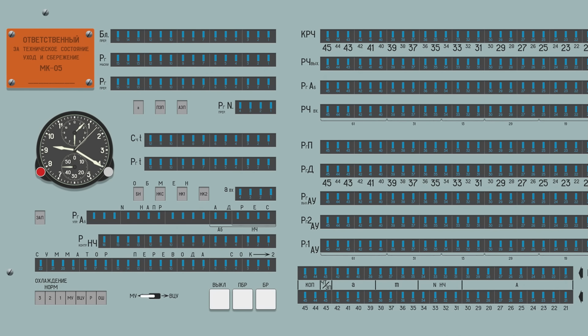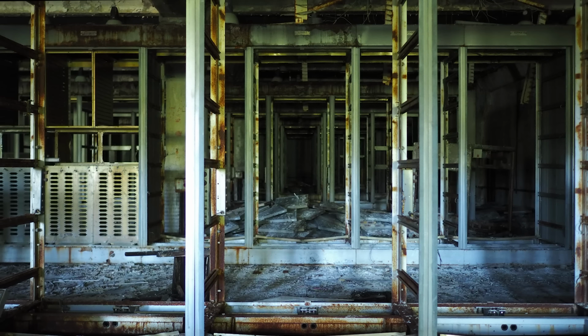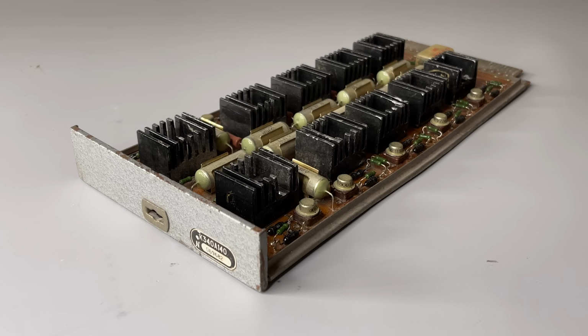Well, we could decode the purpose of most of the controls, but it is easier to explain this in connection with the racks. So all racks were standard for NIDAR equipment and they housed small standard cards. Like this one, which was saved from the Mykolaiv Duga by someone involved in its dismantling in the 90s.